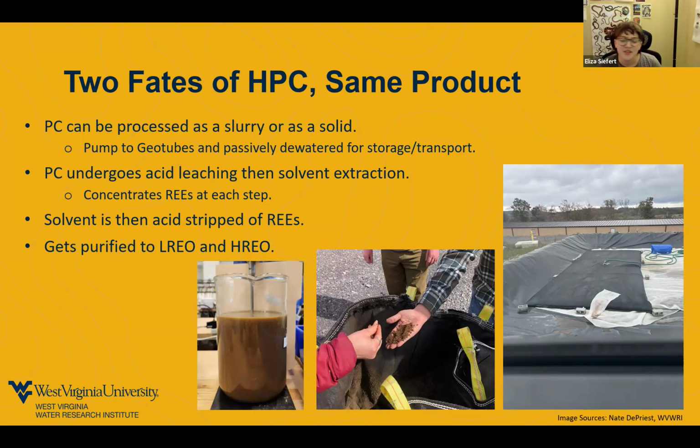Either way, whether it's a solid or a slurry, the pre-concentrate will undergo acid leaching and solvent extraction. Essentially, at each step of the process, we are getting the rare earth elements more and more concentrated in smaller and smaller volumes, until eventually we have a solvent that's super enriched in rare earth elements, and then we acid strip it to remove the rare earths. And then those rare earths can get purified into a light and a heavy rare earth oxide product.